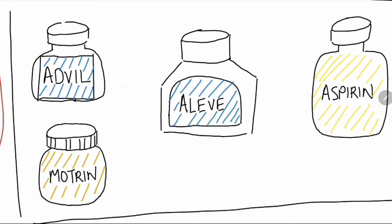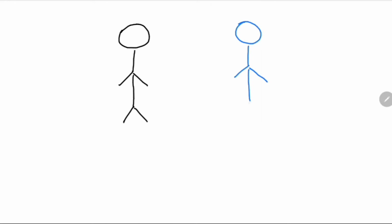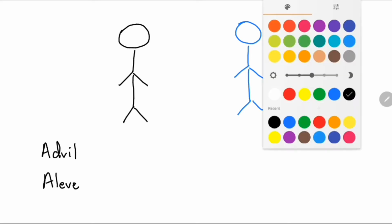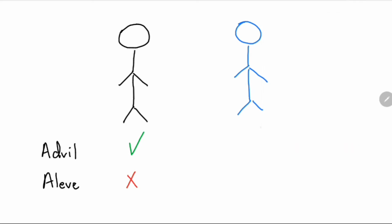Okay, so now how do we choose between the NSAIDs, Advil, Aleve, and Aspirin? Well, at equipotent doses, the efficacy of NSAIDs are actually very similar. So really, no one medication is more effective at pain relief than the other. But there is individual variation in patients' responses to these medications. In other words, different people respond differently to certain NSAIDs. For example, you might experience significant pain relief from Advil, but absolutely no pain relief from Aleve. In contrast, your friend might have the complete opposite experience.